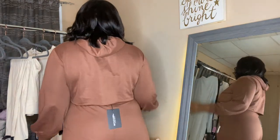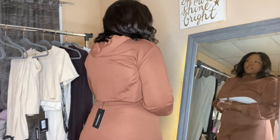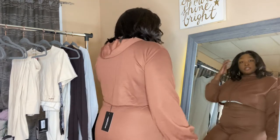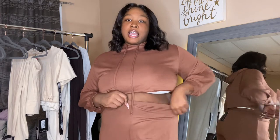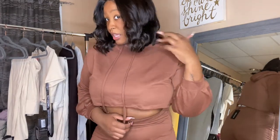The sweatpants fit pretty good too. I think I got this in an 18. The sweatpants fit pretty good too, but it's just not my favorite item from this haul from Pretty Little Things. So this may be going back, but I love the color. Everything in this haul is pretty neutral, except for like one item. But I love the color. It's just not giving me what it's supposed to give. Like, I don't like how you can see the fupa print. Like, I like my sweatpants to be a little bit thicker. These are really, really thin, but I love the color.